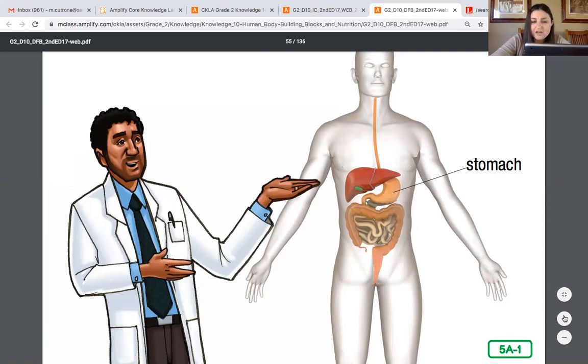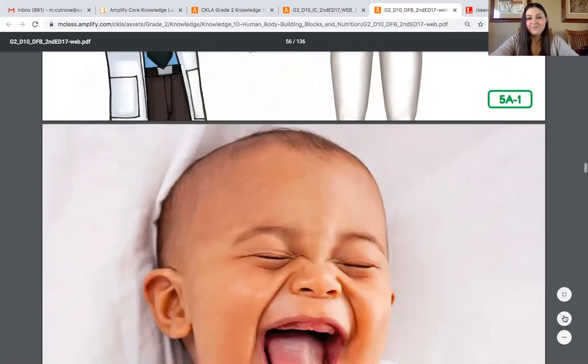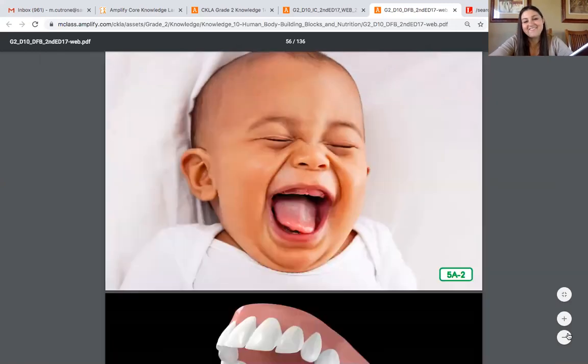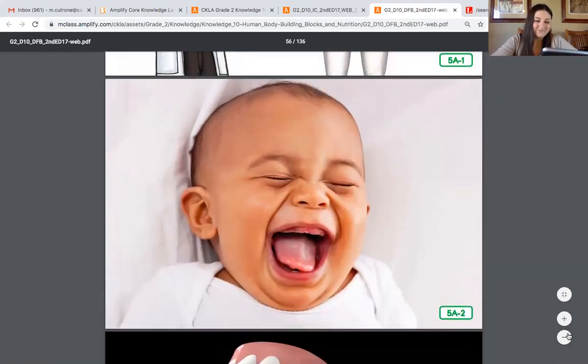Where does this journey begin? Yes, the process or series of steps of digestion begins, do you guys know where? It begins when you put a piece of food in your mouth. So here we have a little baby, and they don't have teeth yet. This is a toothless baby.